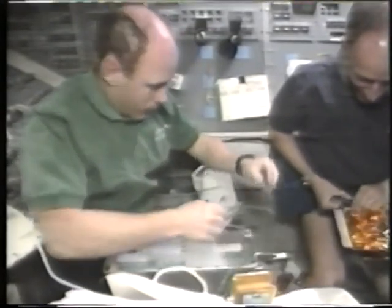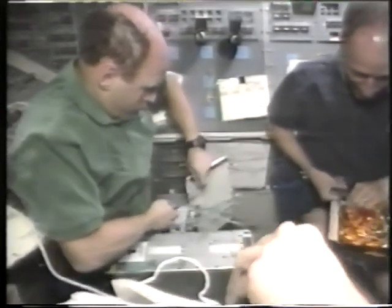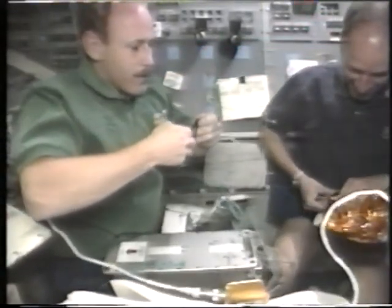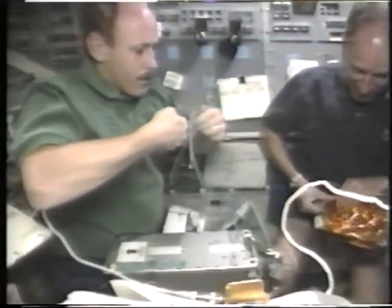Endeavour, Houston, more good news. Coprocessor is checked out, fully verified. Yahoo! And that comes from the mid-deck.